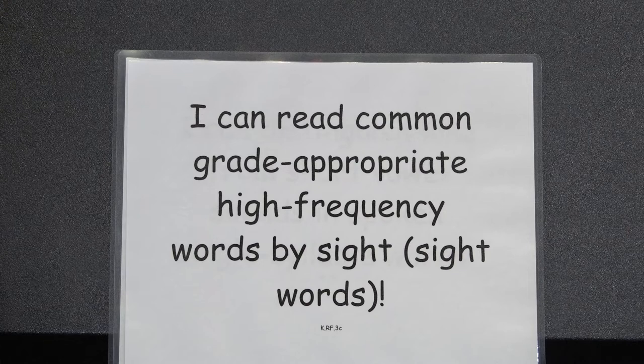The card beside me says, I can read common, grade-appropriate, high-frequency words by sight. Teachers, we call those sight words, and you can call them that if you want to. Sight words are super hard because sometimes you can't sound them out, and other times you can, and it's a little bit crazy, but I want to show you a fun way that you can learn your sight words.